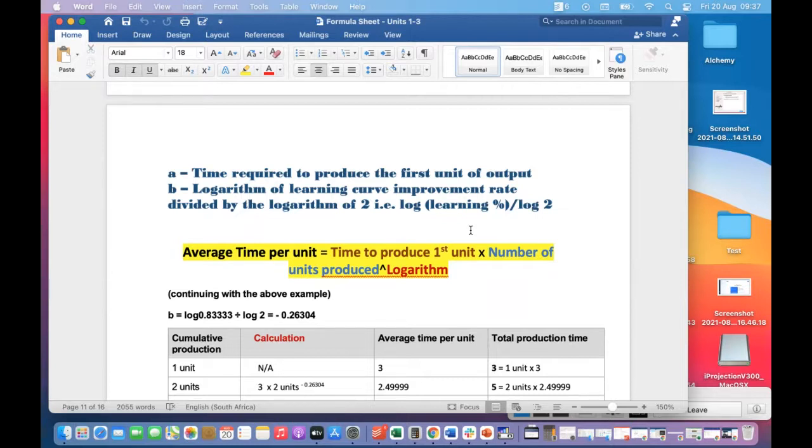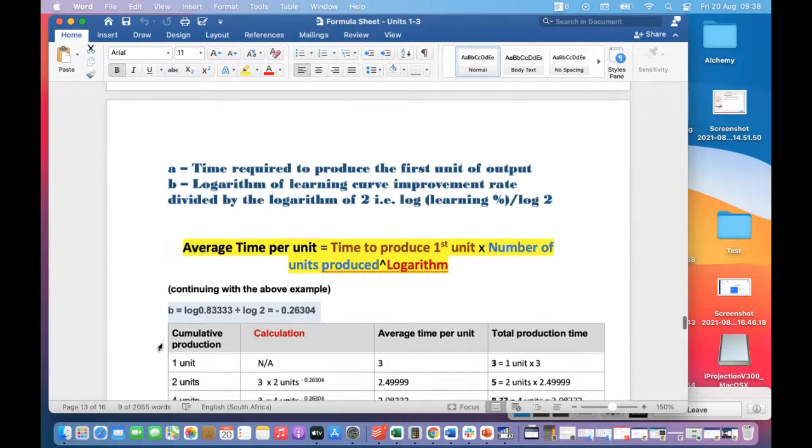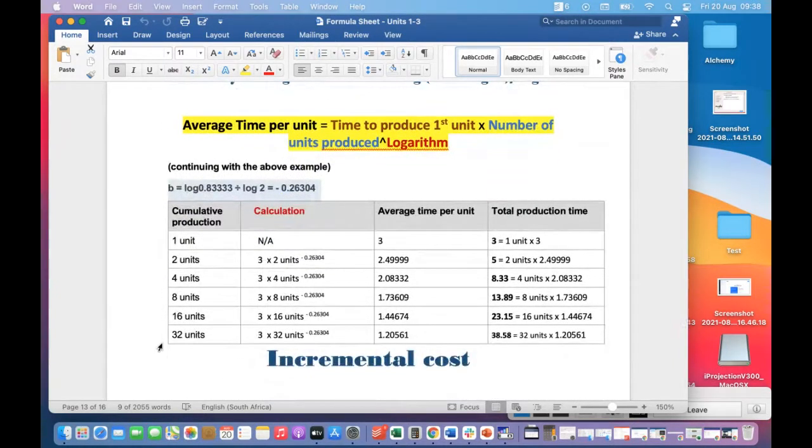So basically, to calculate the efficiency rate, divide by 2. This is what we must do first. This is my advice to you: get B first. Because once you have this, it's going to stay the same. It's not going to change. For any number, if you look here, it still stays at 0.26. Can you see that? 0.26.